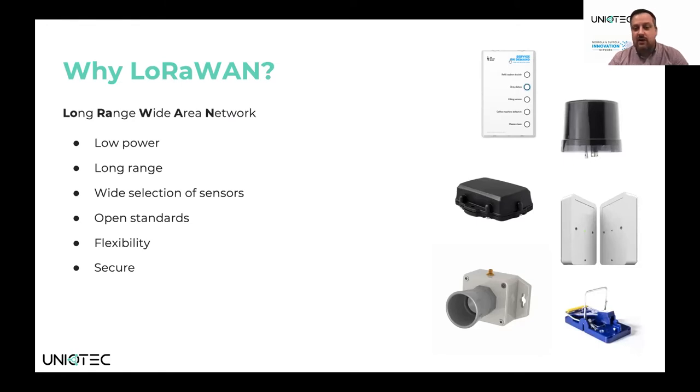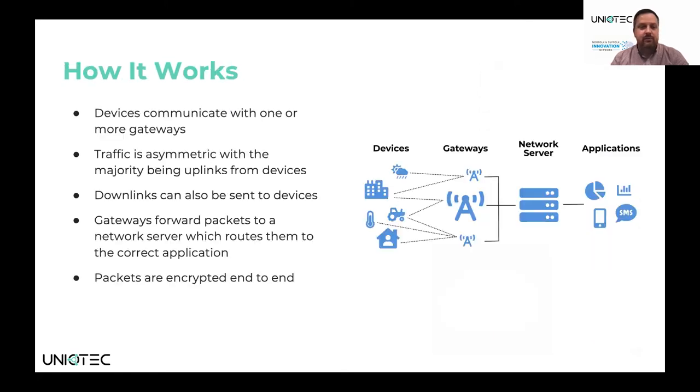And it's secure. The traffic's encrypted end-to-end from the device all the way up to the application server. So you know that you've got good security. There's a whole load of processes built into it to prevent any sort of replay attacks or man-in-the-middle style attacks as well. So the system is very robust and secure.